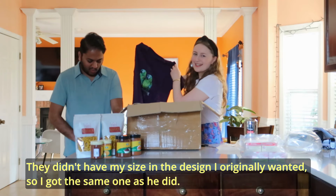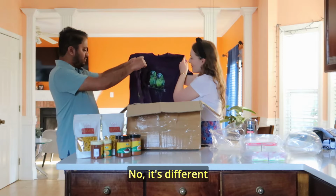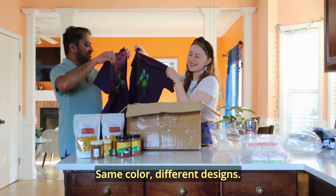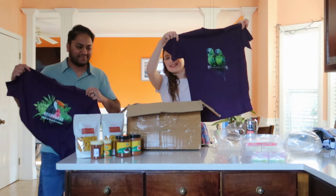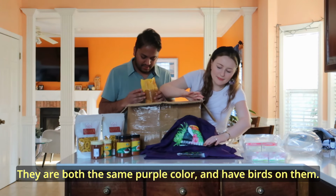Yes, they were out of the one that I asked for to begin with. I think they didn't have my size, so I just got the same one as you did. Oh, it's different. Okay, same color. So they're both the same purple color and they both have some birds on them.